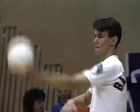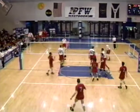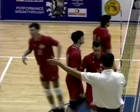The 6'5" freshman out of Moscow. Yeah, scored 2-2, very even game. There we got our first kill from Spitznagel there. And he got a good look at it that time.